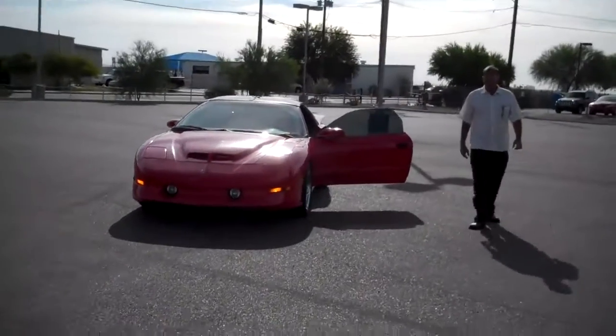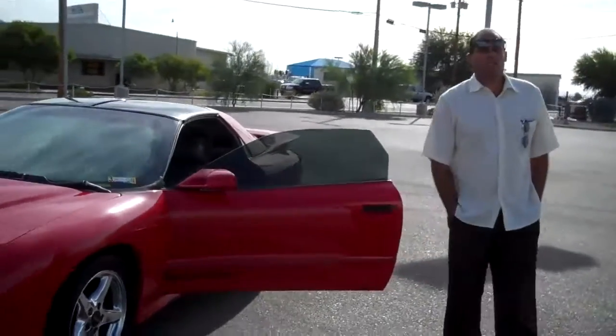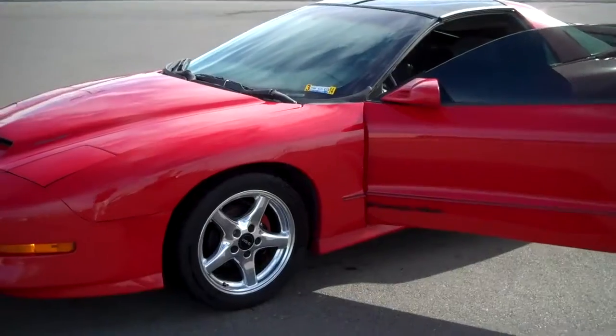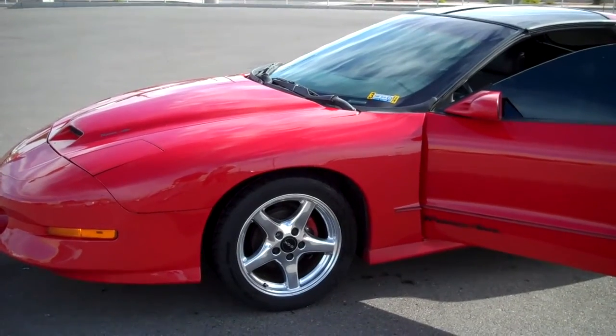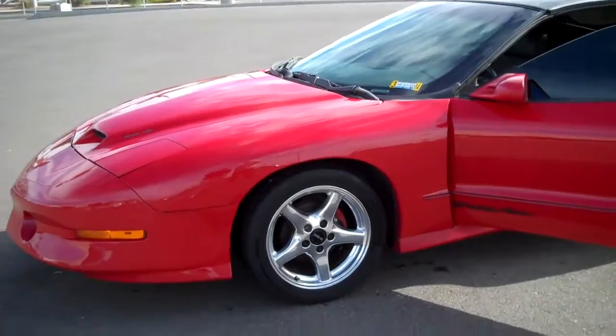All right, Andrew, what's this car got? This car here is a '97 Pontiac Trans Am WS6 package. It has a 5.7 liter 350 engine with a Comp Cams cam and the extended rockers. Very important to get the maximum duration out of the lift of the cam. Gets you all the horsepower.